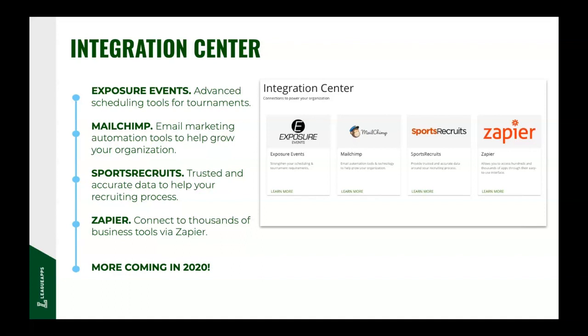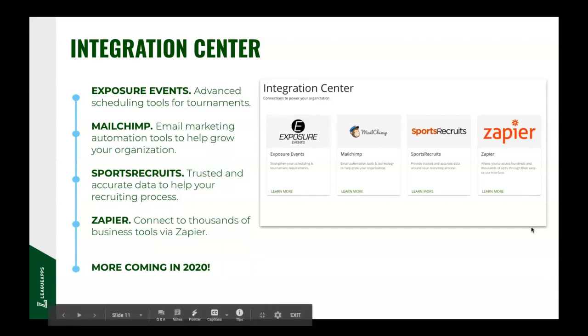And then to close out the Integration Center, we have a lot of plans for 2020 to build this out. Something that is in the works is QuickBooks, which we are very excited about. We do not have a date that it will be available, but it is in the works and coming soon. And this is an area that we are going to continue to invest in to make it as easy as possible for you to connect all of the tools that you use to run your organization.